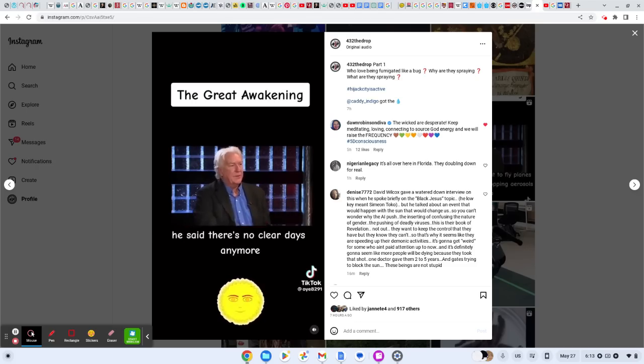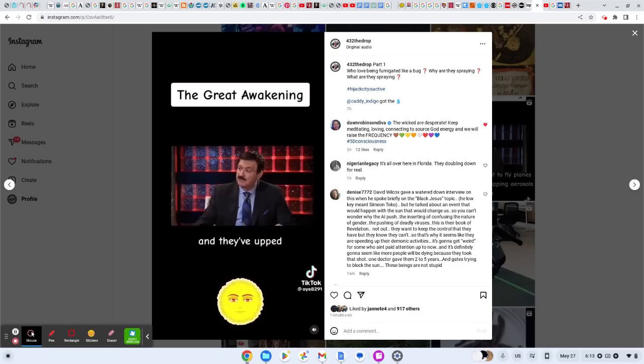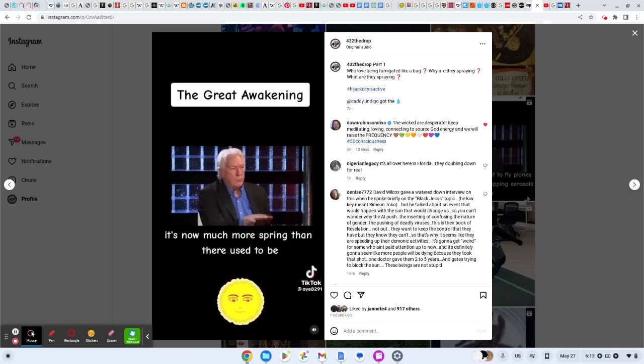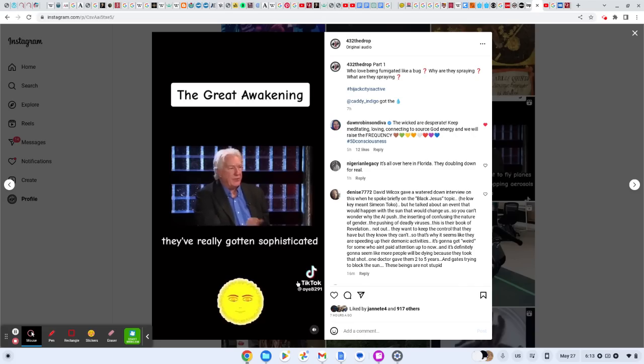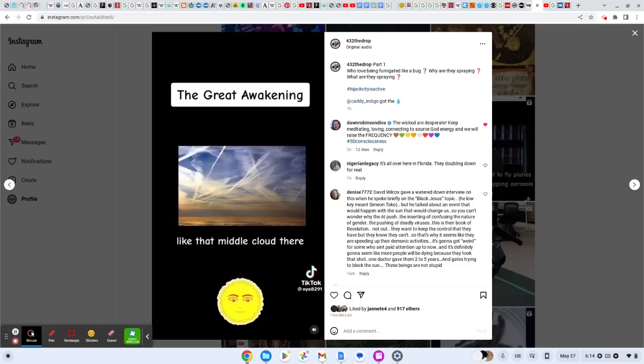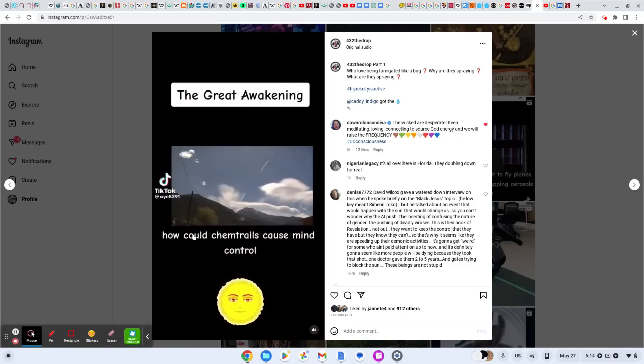There's no clear days anymore. And they've upped it. I don't know if you've noticed, but it's now much more spraying than there used to be, say, three years ago. And the spraying is different. They've really gotten sophisticated. This is some of the thicker, like that middle. Chemtrails cause mind control. I know you see him spraying.